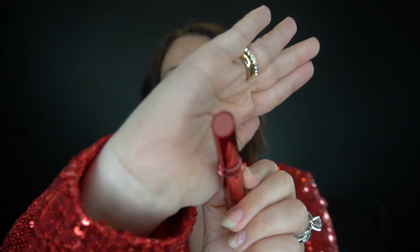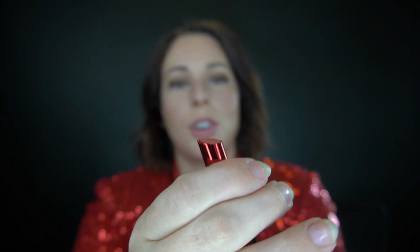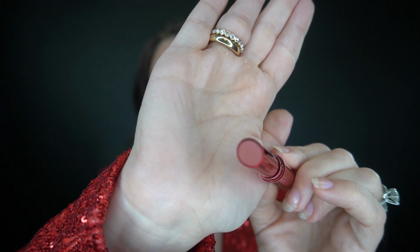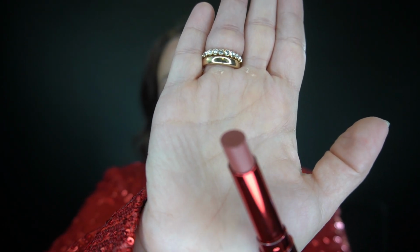Okay, so here is the Camille shade. A little darker than I was expecting. It's not dark, but it's a little darker than I was expecting. It's supposed to be kind of a nude color. I'm gonna roll it up so you could see it a little better. It does look very pretty though. So let's go ahead and see how it looks.